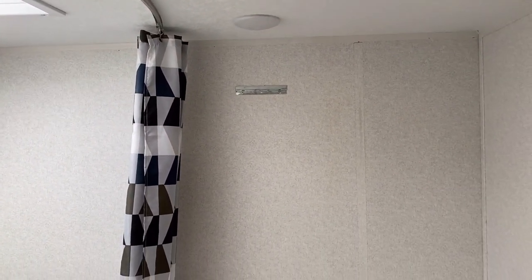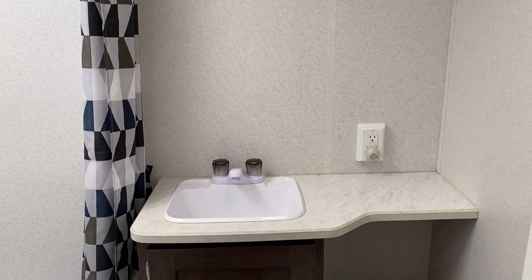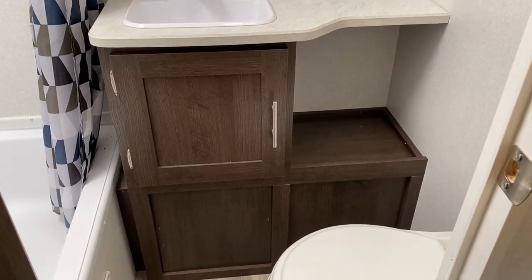And why is this wall looking so bare? I realized there probably used to be a mirror there. Whether it was taken down or it fell down, I don't know. All I know is that it's not there now.